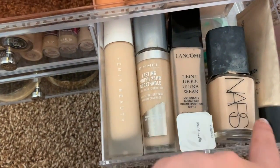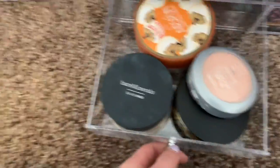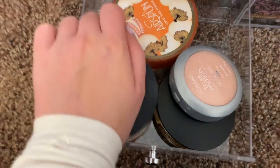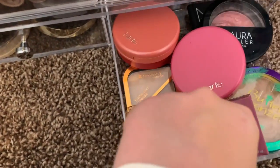And then these two I love, and that's good for the summer. And way in the back there is the Maybelline Dewy. Down here are all my powders. I have Bare Minerals, Bare Pro, Stay Matte, Milani, L'Oreal, Airspun.